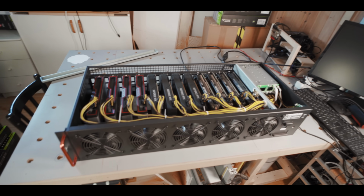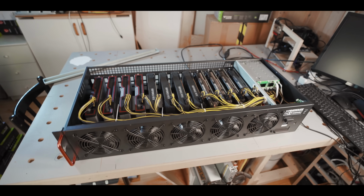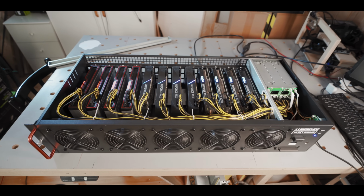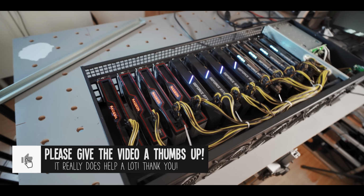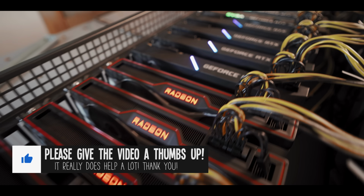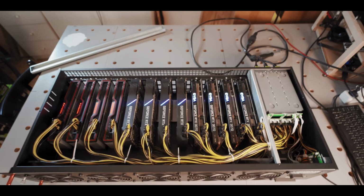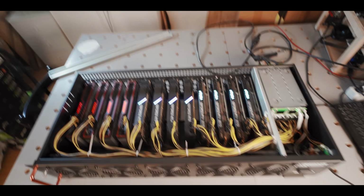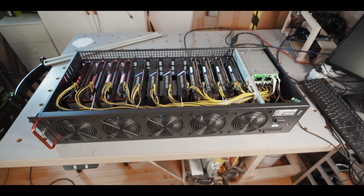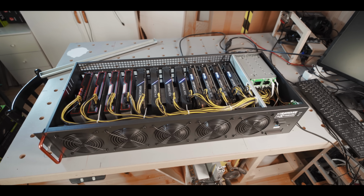Now, I have actually turned this on before just to make sure that it works, which is what you should do before you install your GPUs. So mine is not going to power cycle, but enough blabbing. Let's turn this on, shall we? So let's go in 3, 2, 1. Pretty cool, huh? All right, I'm gonna shut it off and get it all hooked up on the internet.